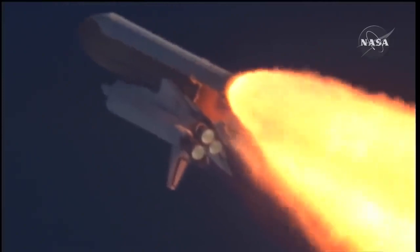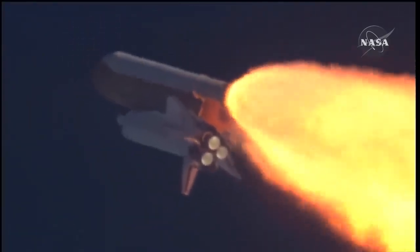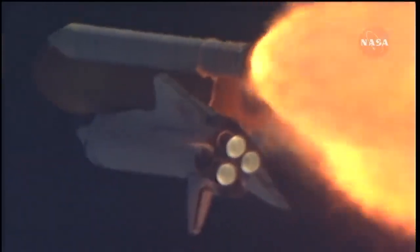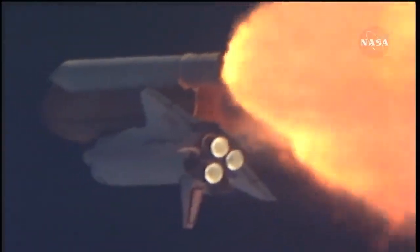The throttle-up call acknowledged by Commander Charlie Hobaugh, joined on the flight deck by Pilot Butch Wilmore, Flight Engineer Randy Bresnik, and Leland Melvin. Seated down on the mid-deck are Mike Foreman and Bobby Satcher, kicking off their work week with a Monday commute to orbit.